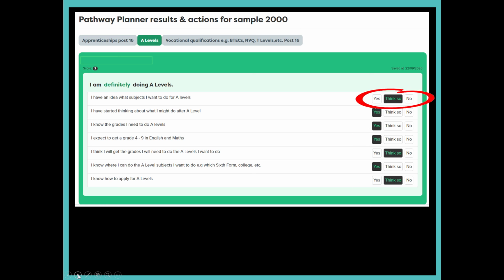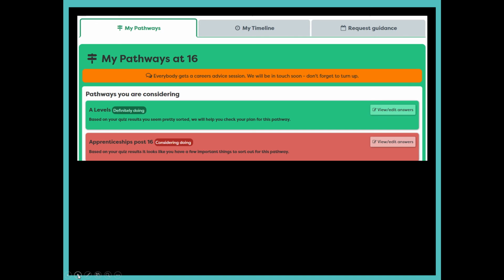And this is going to be really useful to us because it'll help us to give you the support you need. Now, what you will get is a green, amber, red score to show how ready you are. Now, don't be worried about this at all. It's just a great way of us finding out how we can support you.